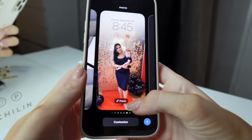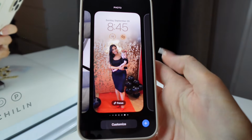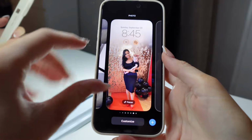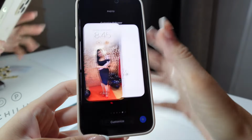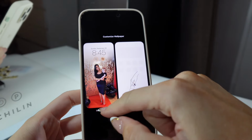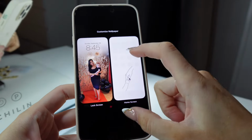You're going to press and hold down, and then you can set the focus as well, which is like the do not disturb kind of modes. So you can set different screens for different things, but I'm just going to keep it as it is, and I'm just going to click on customize. Now you're going to see the two screens that you have. You have your lock screen, and then you have your home screen.